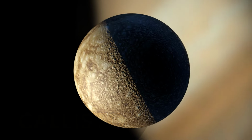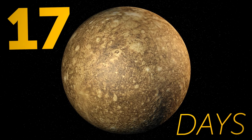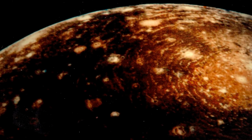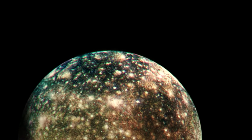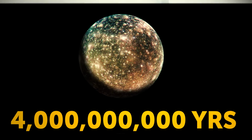Callisto, the 3rd biggest moon in the solar system, 3,000 miles in diameter, needs 17 Earth days to orbit Jupiter. Its atmosphere is very thin. There are many impact craters, but its ancient crust has basically been the same for more than 4 billion years.